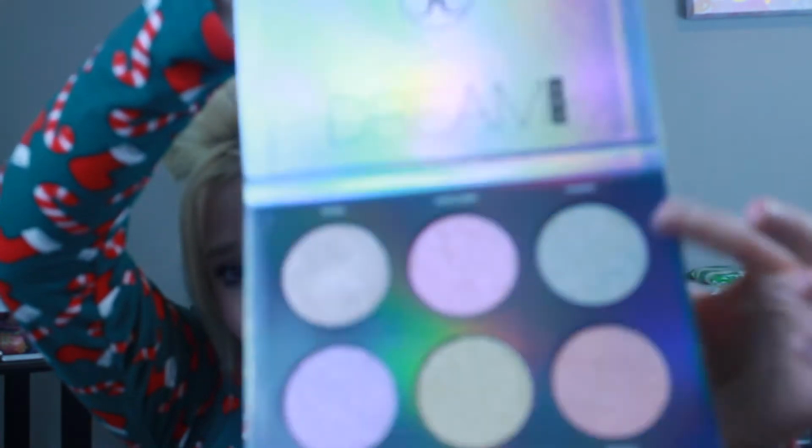You're not going to be able to see because my camera sucks, but I always say that. They're just really metallic. They're very, very pretty. They're pastel shades, but there's some pretty gold shades in here. There's a pretty pink shade, there's a purple, there's a green, and there's an orangey shade. I feel like these will be really pretty blush toppers as well, but even really pretty eyeshadows. I feel like these are just going to pop.